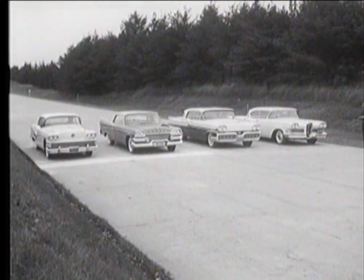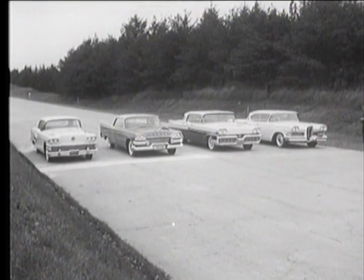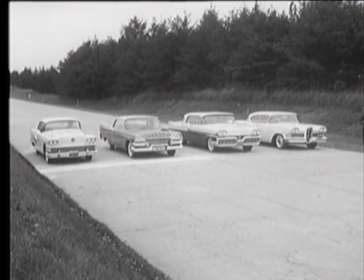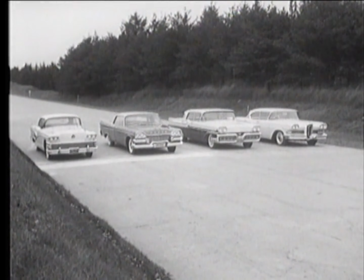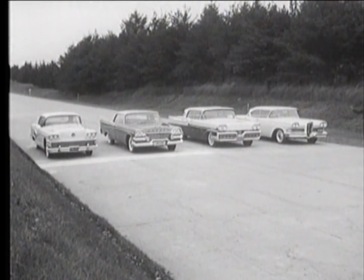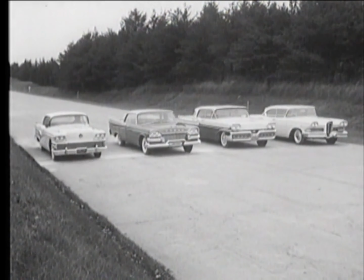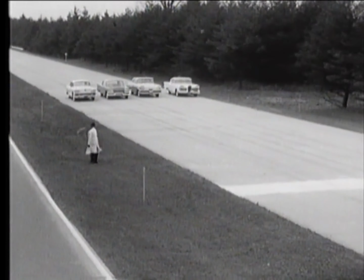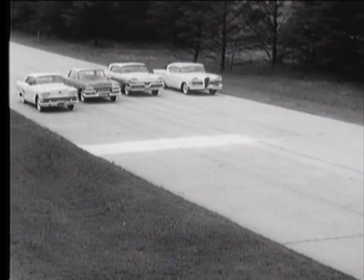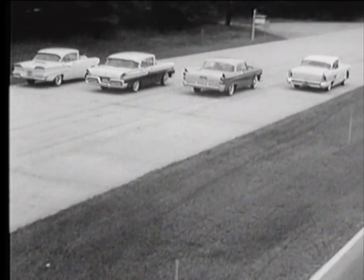Now let's try the same passing power test with the lower middle price group. We've matched a Buick Special equipped with flight pitch Dynaflow against Dodge Coronet, Mercury Monterey, and the Edsel Ranger. All set? Let's roll them up to 30. Now, let her go. Here again, the Special surges ahead. That is superiority where it counts.